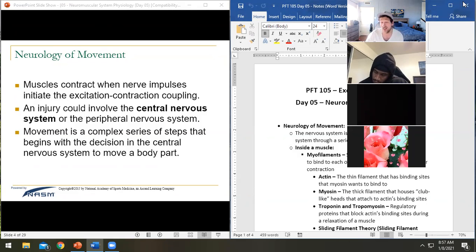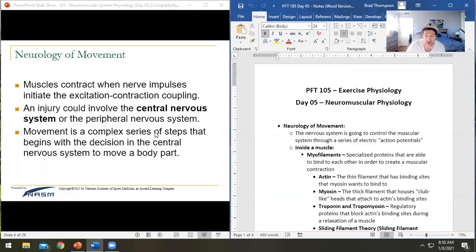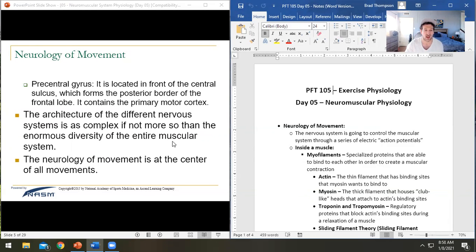Once we understand that, we can figure out a way to get you into an alignment that's going to cause that touching sensation to happen less. So looking at movement, movement is nothing more than a series of excitation contraction couplings happening in a very coordinated way throughout all of the muscles inside of your body.